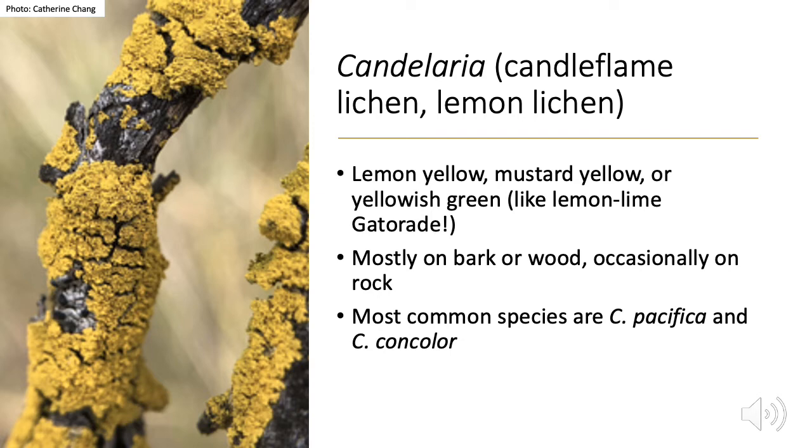A brief note on the term yellow-green if you're going to be identifying lichens. I am using the phrase yellow-green here because, well, Candelaria looks yellow-green. But you should be aware that yellow-green actually has a very specific meaning in lichen keys, and this is not it. We'll discuss that more in future videos when we get to lichens that are yellow-green in that particular way. But just know for now that if a lichen key says yellow-green, it is not talking about the lemon lime Gatorade color. It is referring to something much more subtle.